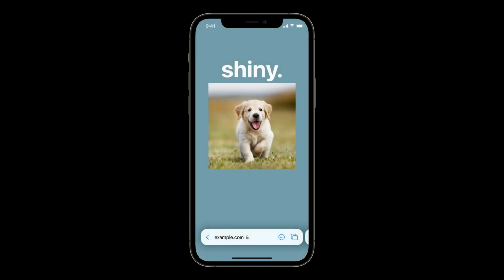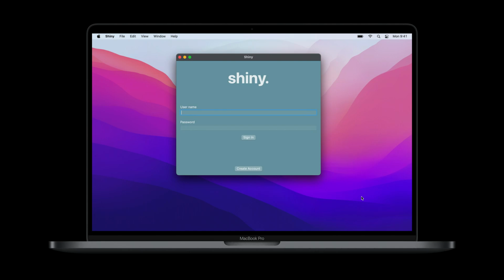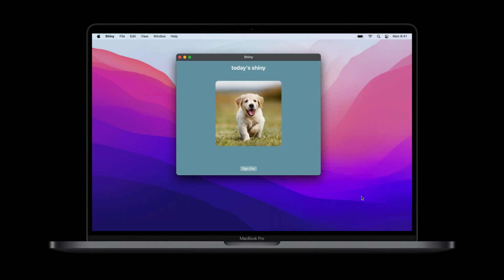This also works in all web browser apps on iOS. And it works on Mac too. These credentials are stored in iCloud Keychain, so they sync across all of your devices. And they work in all kinds of Mac apps, as well as on the web in Safari.